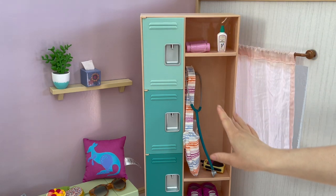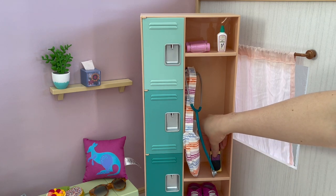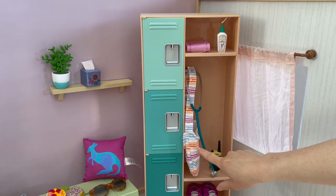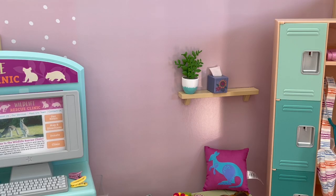That section's completely styled. As for the middle area, all we need to do is stand up this accessory item. It does say Kira's name over by the front. I'm happy with how this section is styled. As you can see, there's a hook there, so it's all displayed like that.